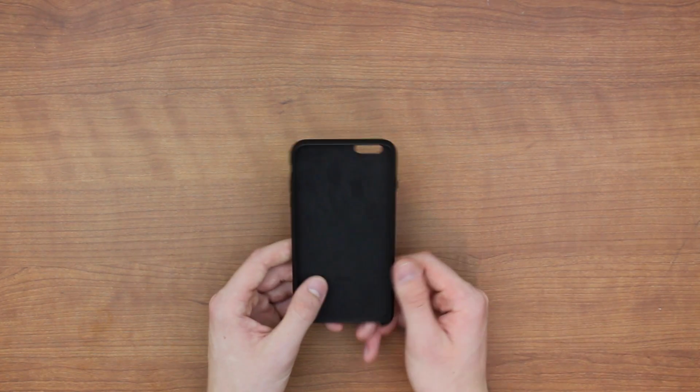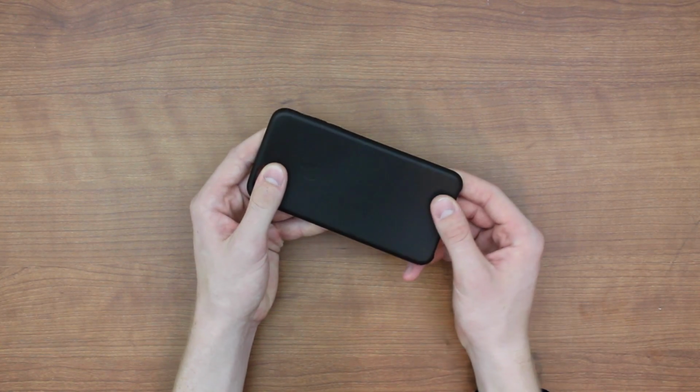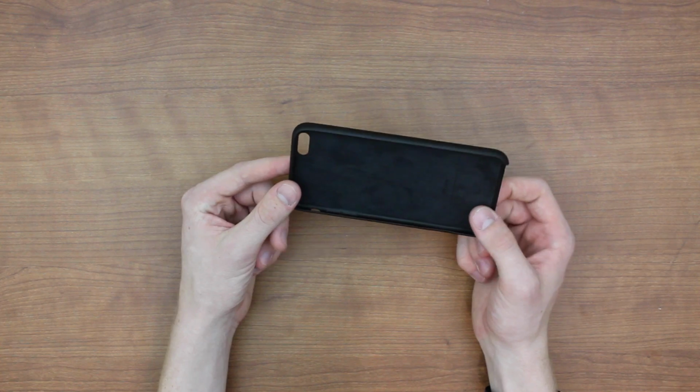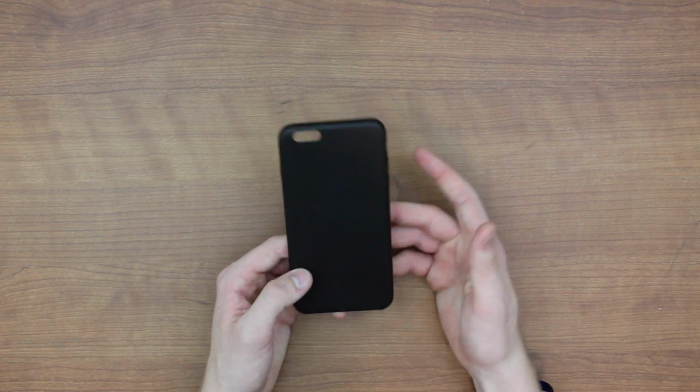Let's have a closer look at the case. This is so big, freaking big, and it's even flimsy because it's so big. It feels like a little bit thinner quality, thinner material than what was on the iPhone 5S case, which is really interesting.